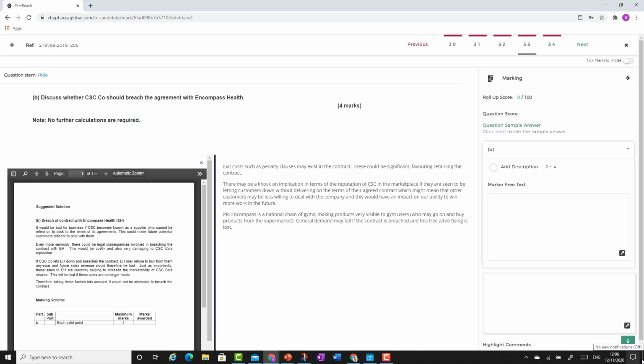Here's a question from the PM exam that I've already written an answer for. The question is to discuss whether this company should breach an agreement with an organisation called Encompass Health. And the suggested solution is showing here. And the marking scheme is telling me that there's 4 marks available, 1 for each valid point. I can already see in my answer that I've only written 3 points, so I've probably not got enough here.